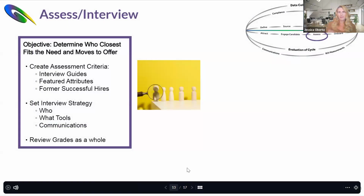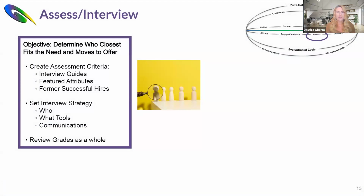So now we're at the interview part of the recruiting cycle. This is where we're going to really assess the candidates and determine who fits the need and who we would like to make the offer to. So being able to have solid assessment criteria, and remember in the beginning when we were doing all the discovery and defining the position, we were gathering information to help us create tailored recruitment guides. At People Science, we call them key element interview guides.